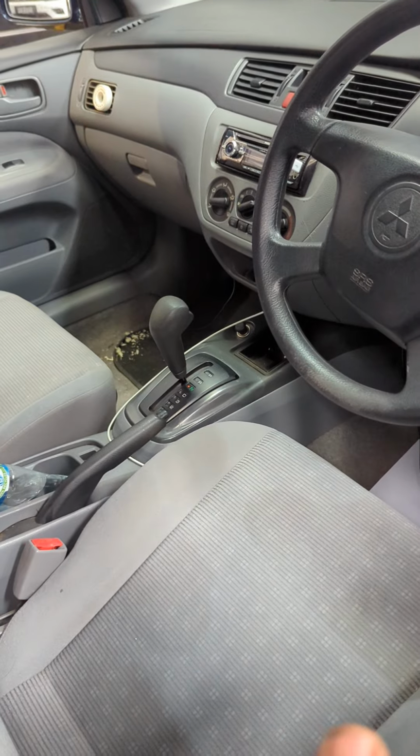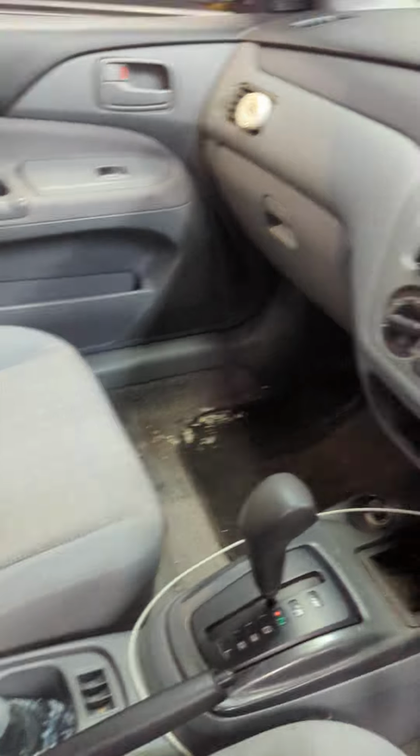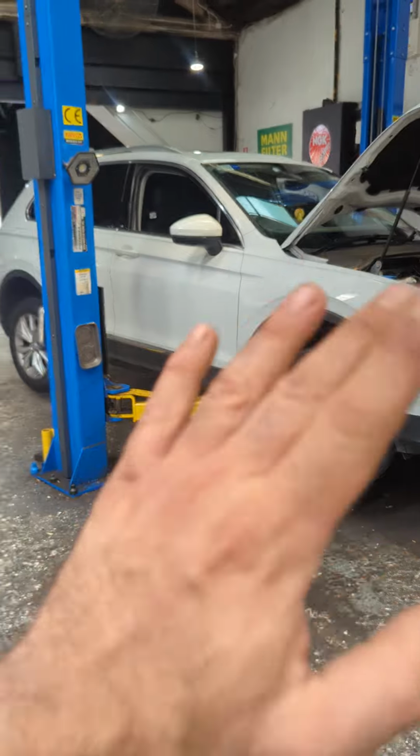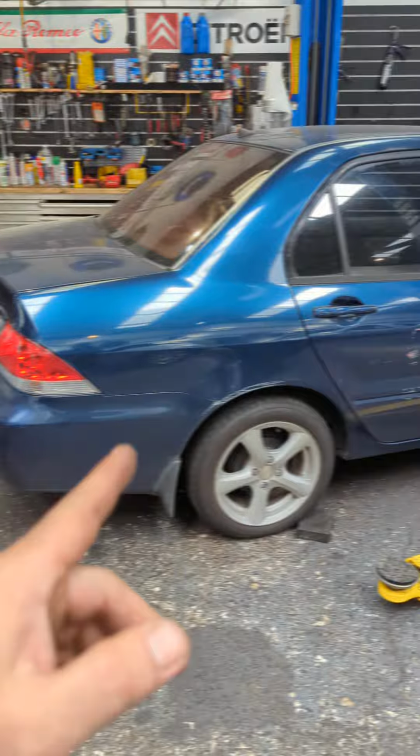I have just driven this car, and I'll tell you right now, guys, check this car out. What's wrong with this? It's beautiful. I'm coming from a WRX STI. I just drove that Tiggy. I didn't like it. I drove this and I liked it.